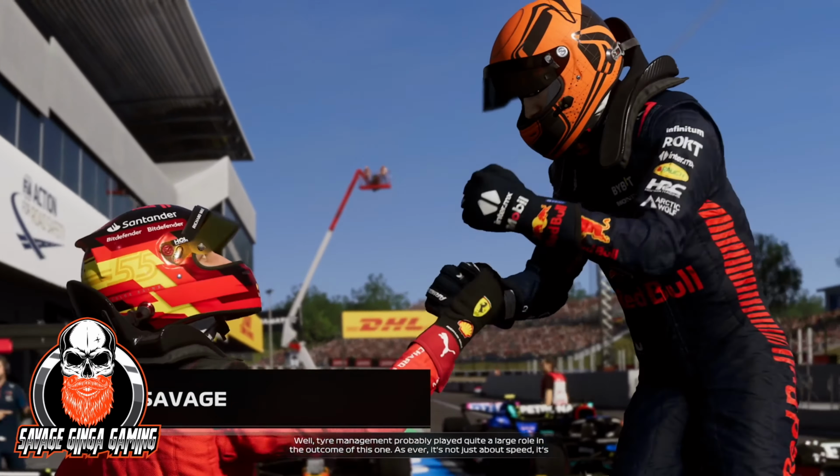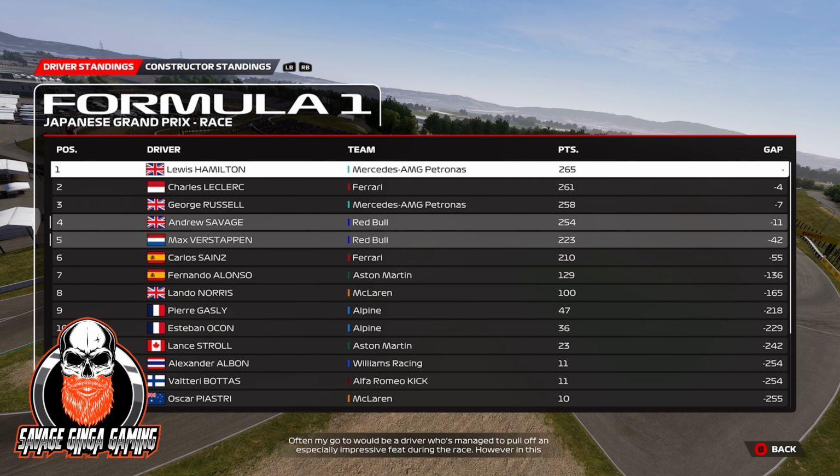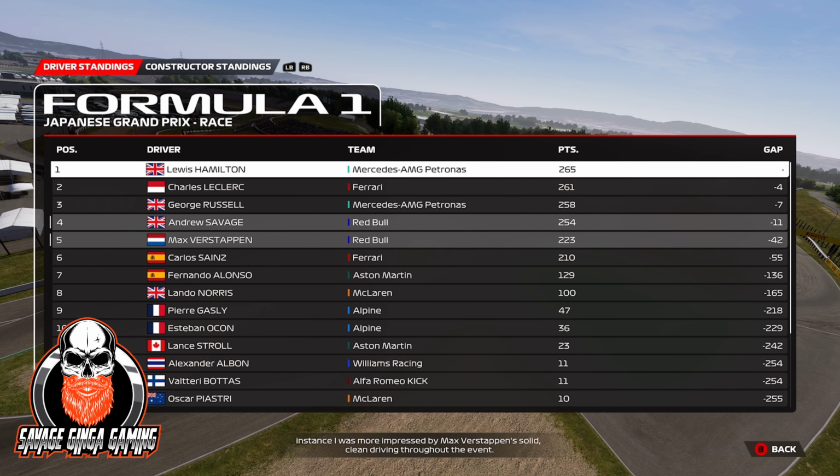Let's focus on the driver of the day, Anthony Davidson. Who do you pick? Often my go-to would be a driver who's managed to pull off an especially impressive feat during the race. However, in this instance, I was more impressed by Max Verstappen's solid, clean driving throughout the event.